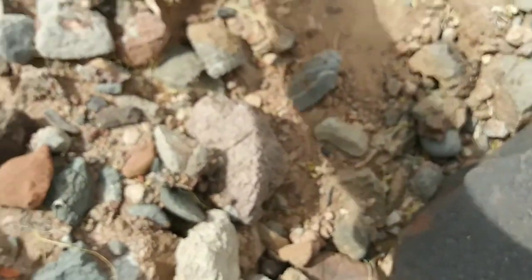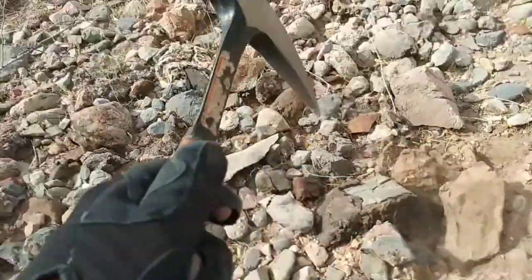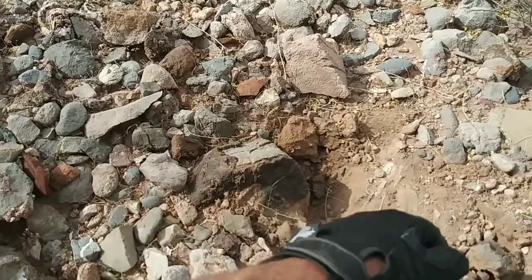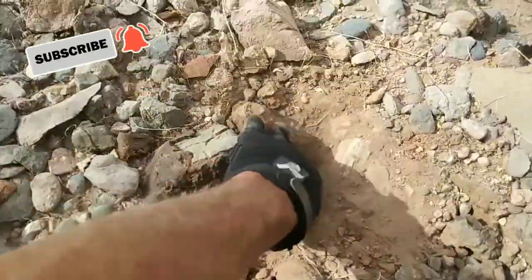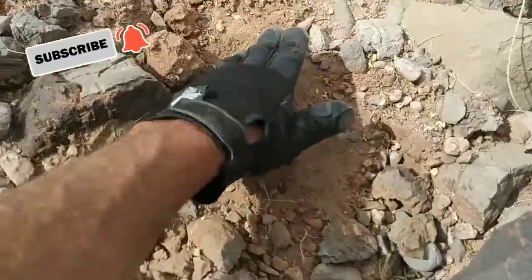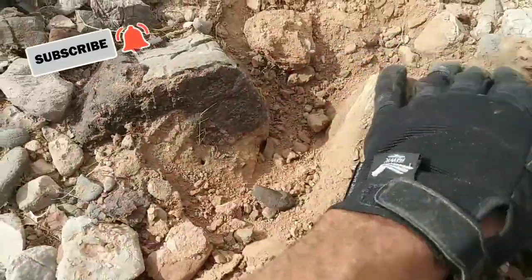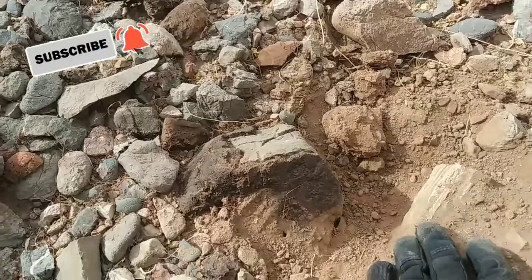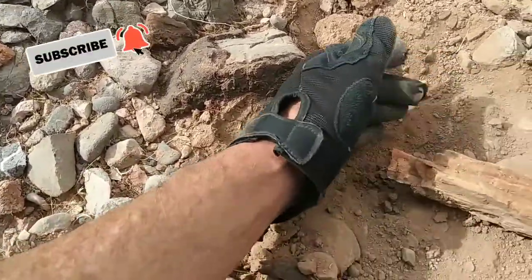So, we are gonna clear some of this stuff out of the way and gently prospect around it, because if it is fragile, if it is on the verge of shattering, I don't want to hit it right on. Okay, so I just kind of like to trace around it a little bit, you know what I mean? Reveal just a little bit of it and then give a little bit of a pull.